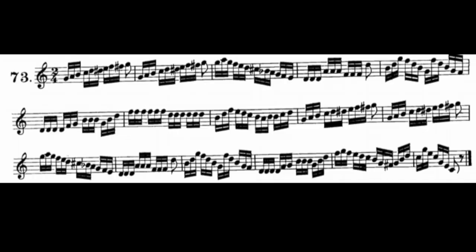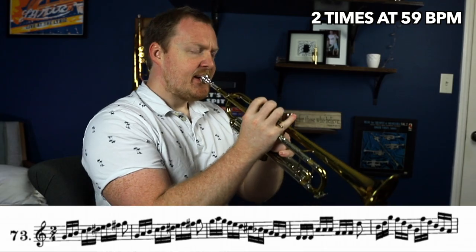So continuing on with multiple tonguing, triple tonguing, on this particular day I chose Arban Page 173, number 73, to work on coordination. I actually chose this last month as well, so I'm just continuing to build. My goal tempo for this is 78 beats per minute, again, 4 weeks from now. So today's work is to do it two times at 59 beats per minute. Here's what one of those repetitions would sound like.